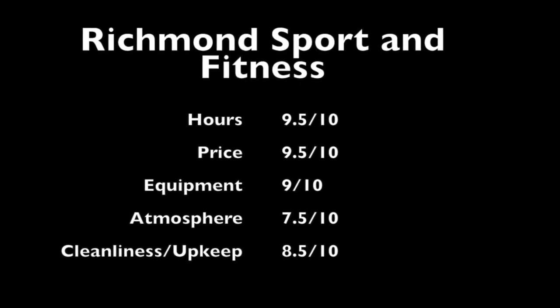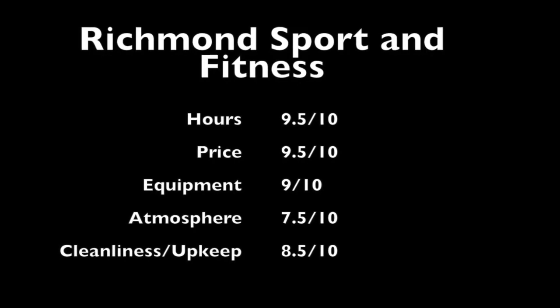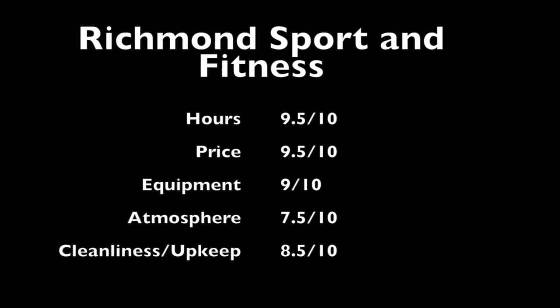Then for the cleanliness, upkeep, I gave it an 8.5 out of 10, because all the times I've been there, it's been pretty clean. Everything's moderately new. Everything's pretty well upkept. So there's lots going on in this place, in this building. They have so much stuff for you to do. They have basketball courts, like I said, squash, racquetball, all that sort of stuff.